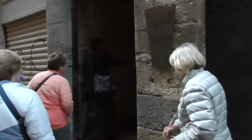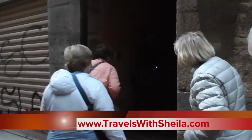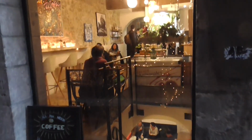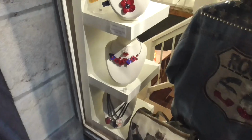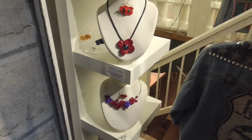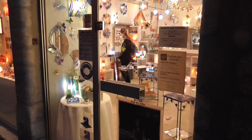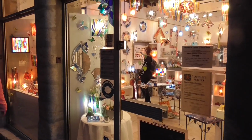Push your way through. The Resistance hid during World War II in the Traboules. And in fact, there were many resistance members. I love this. Great shot. Is it a door? Yes.